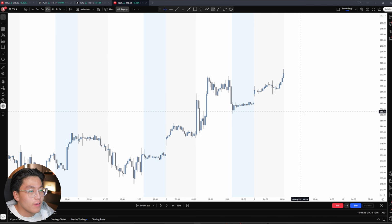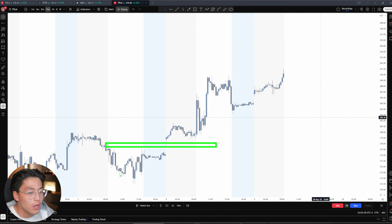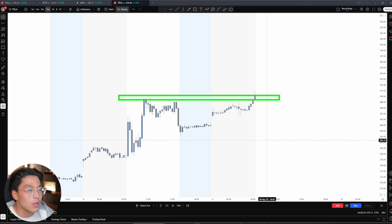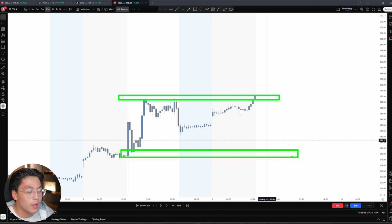So as you can see, we're on my final example for today. We're on Tesla. This is on the 9th. This ended up being a super solid trade. What we're going to do is just box in our previous day highs. We're going to box in our previous day lows. You can see on this day, we ended up having nice continuation towards the upside. So we're going to do the exact same thing. We're going to box in our previous highs. We're also going to box in our previous lows.